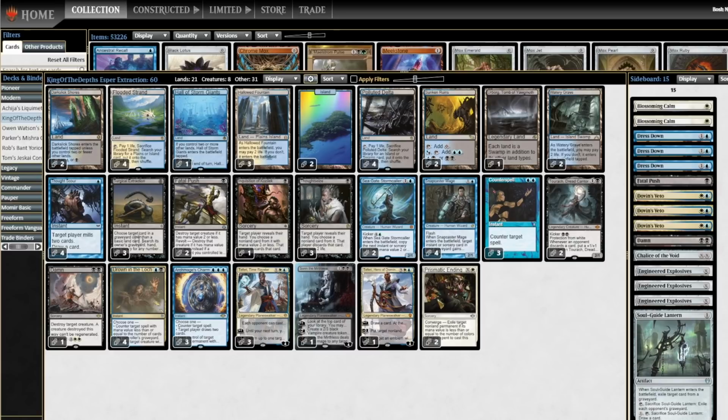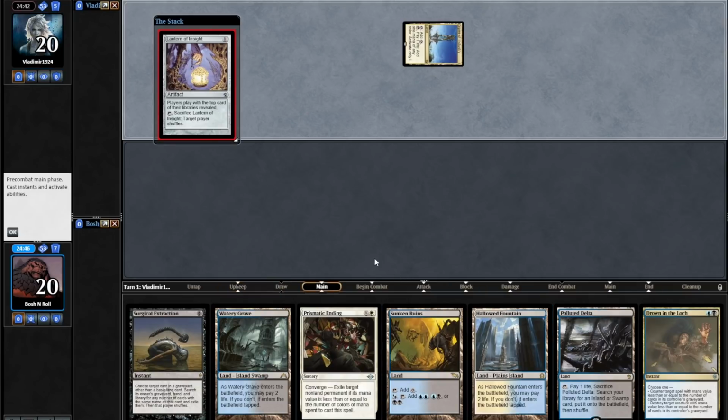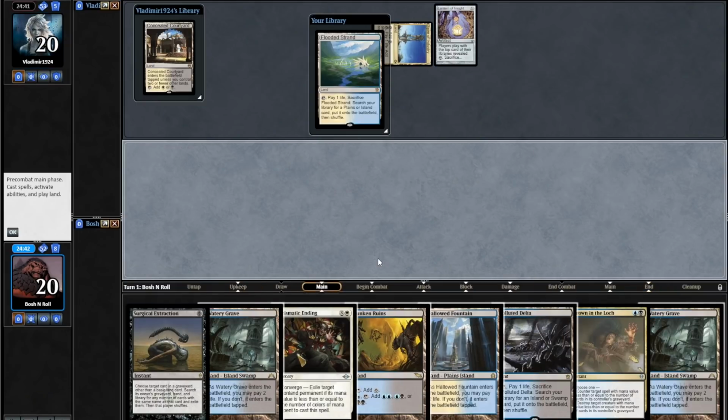Let's jump in. I'm on the draw in the first round with a hand that is a little too reactive for comfort, but I'm not going to mulligan a hand that makes its land drops and has some spells to cast. Oh, Lantern Control. What's up? Ugh, this is horrific. Okay. They are likely to fill their own graveyard, though, and give me targets for Surgical Extraction.